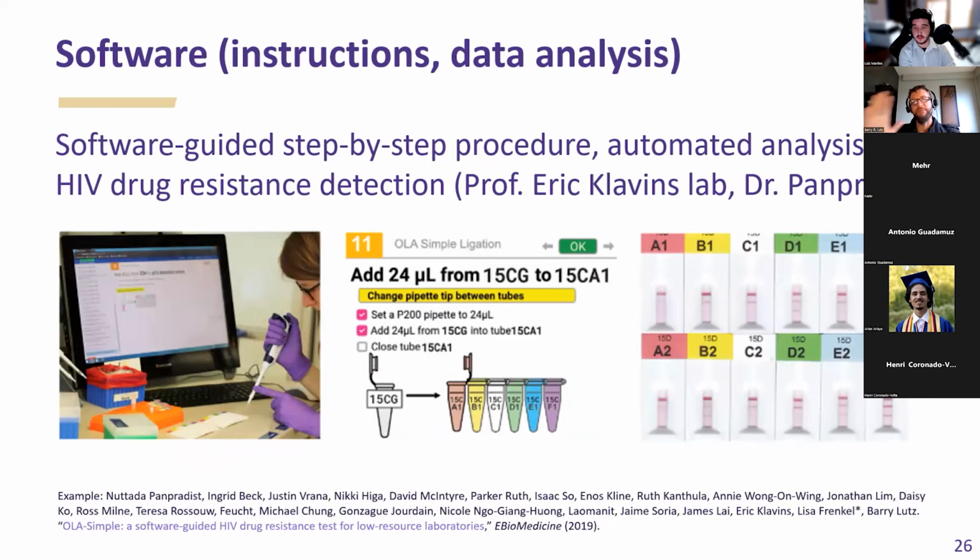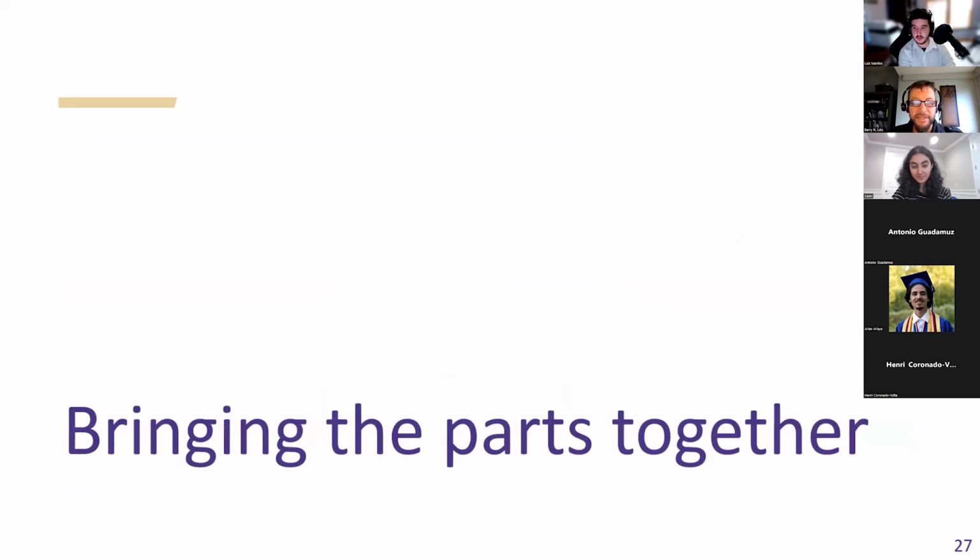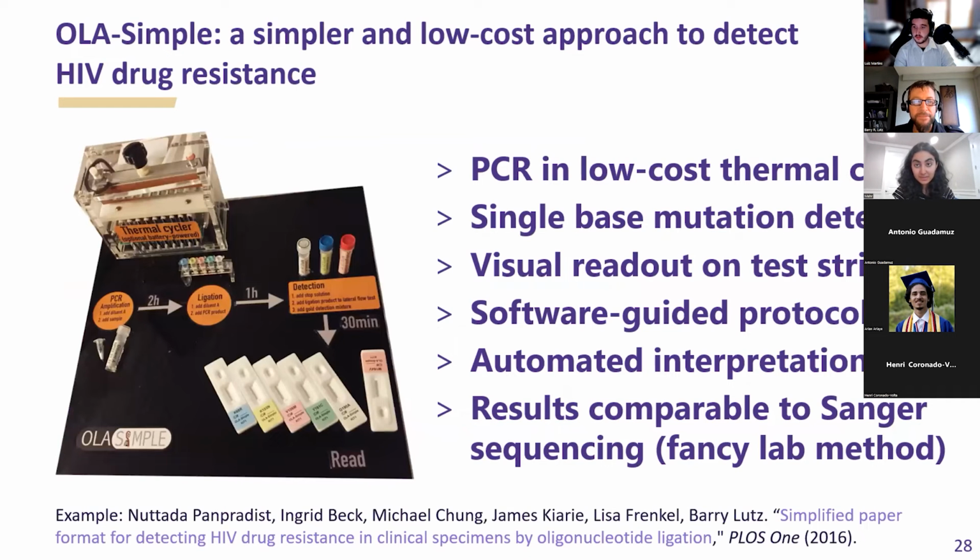Okay, so that's sort of just a rough survey of the technical examples of parts that can go into these systems. But tying it together, this is the HIV drug resistance test. I think you know this by now, but it has PCR. This is done in a low-cost thermal cycler.